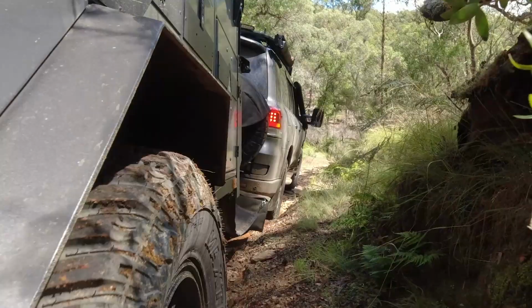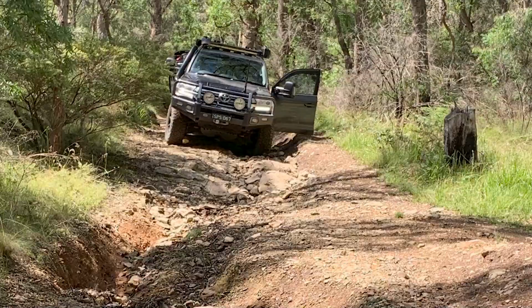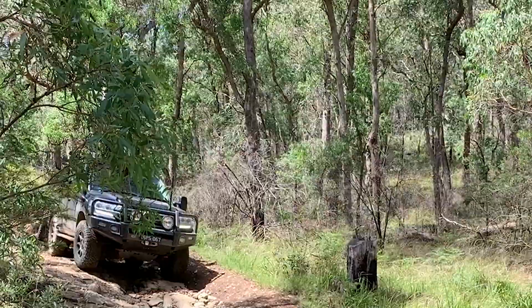I said that video never really shows the gradient and the steepness of some of the tracks. Certainly in this case, the road was badly washed away and coming down with the trailer made an interesting job.